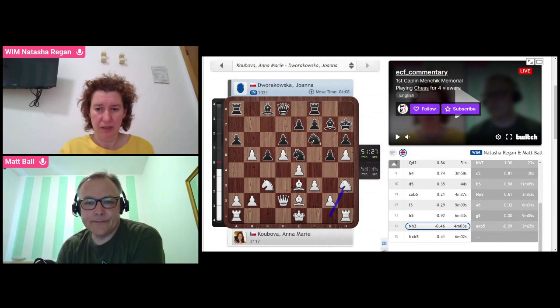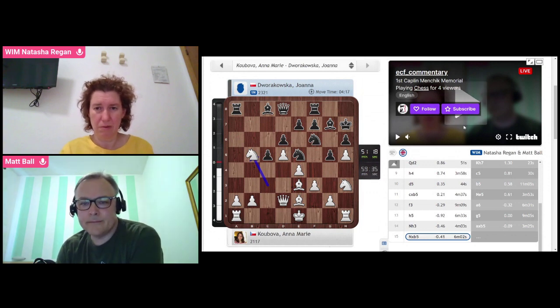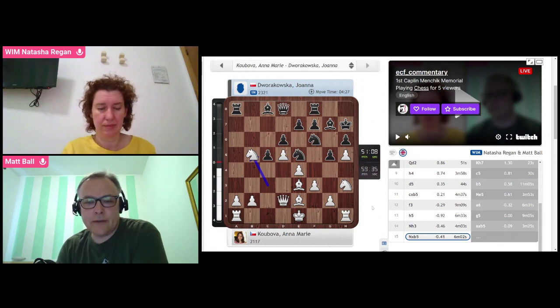Okay. So a b and knight takes b5. And that is where they are up to. So, yes, she has achieved that Benko-like structure that you were referring to there, Natasha. I guess White is thinking, not sure I'm going to be castling queenside anytime soon.